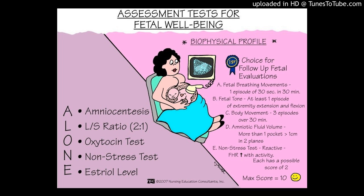Now, at this time, they are going to start complaining of rectal pressure. Okay? They're going to start complaining of rectal pressure. What is that? The baby's coming down. That presenting part is pressing down on the perineum. Okay? Now, this triggers something. It's called the Ferguson reflex.